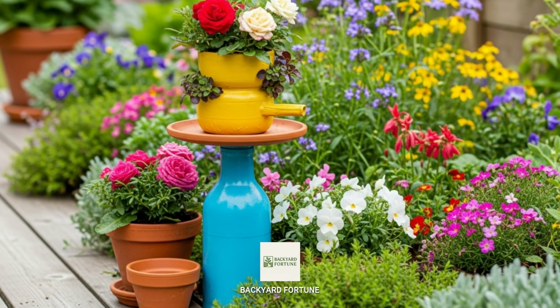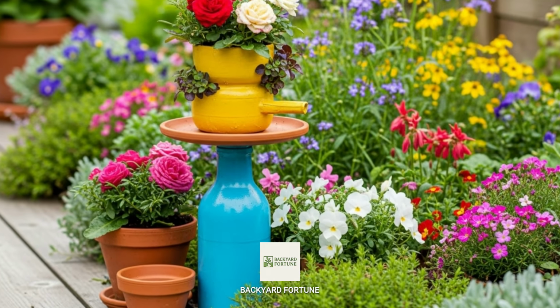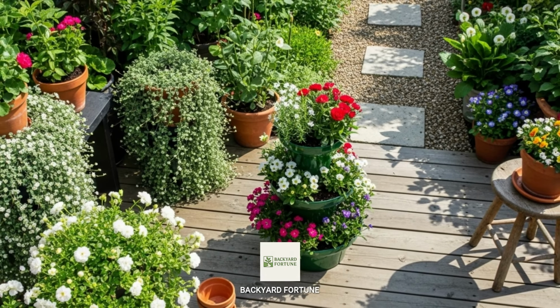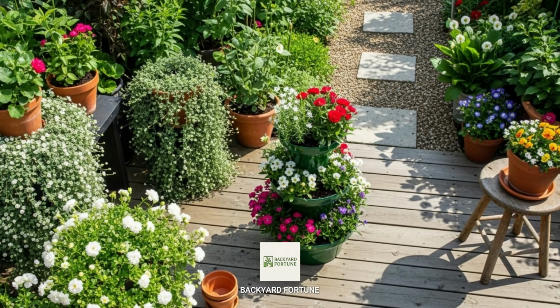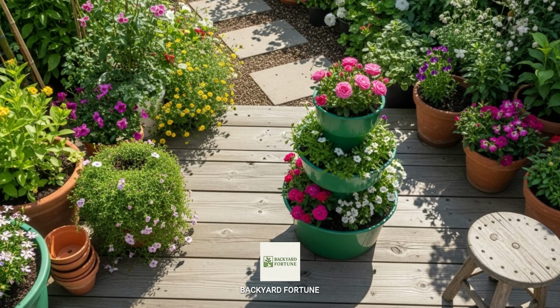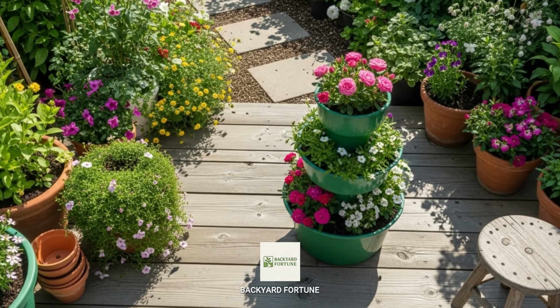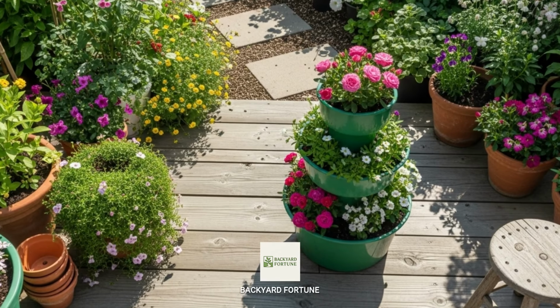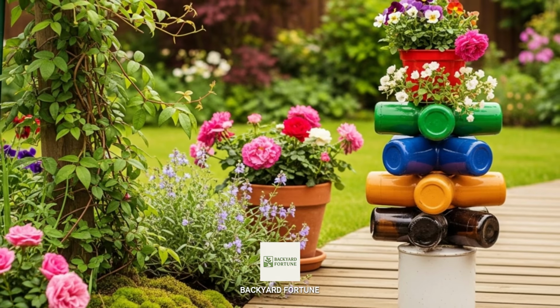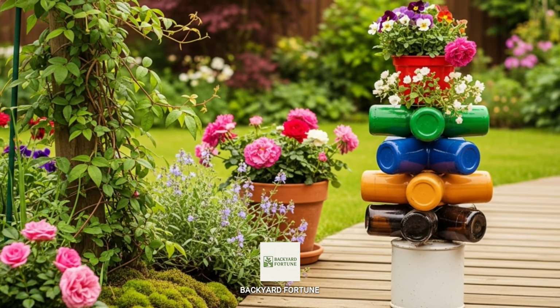Trailing moss rose flowers spill delicately from the top, their petals opening toward the light as though waking from a long, peaceful sleep. Terracotta pots rest nearby, cradling herbs and tiny vines that slowly begin to explore the space around them. Nothing here shouts for attention. It simply belongs, weaving itself naturally into the European cottage garden around it.